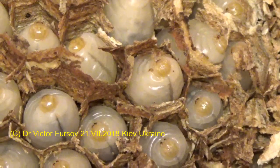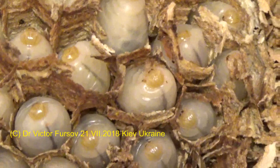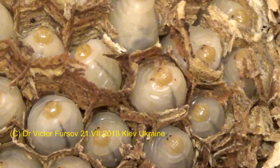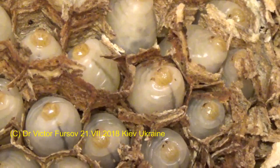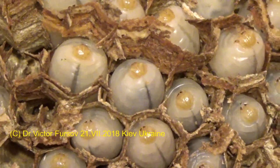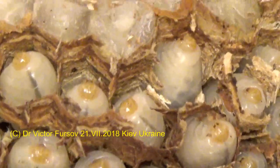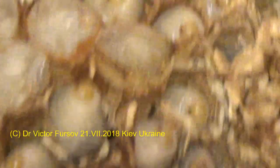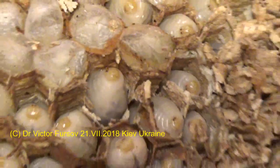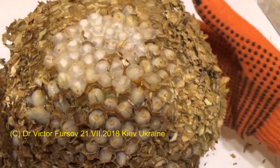So they should use them just to get food, but I don't have food. So they're just hungry and moving with these mandibles automatically, just trying to catch something, or maybe just breathing, as I say. So, okay, what else? These are lovely larvae.